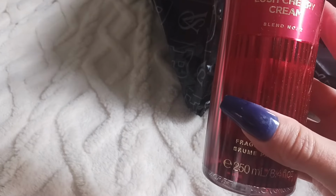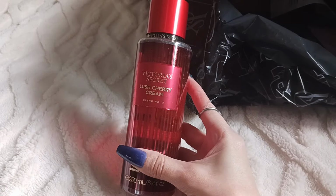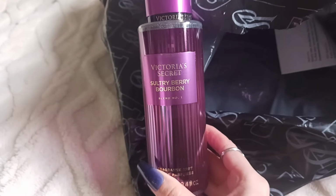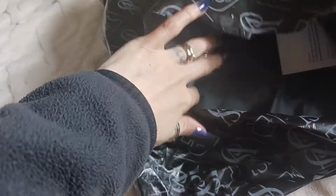All right, so here's the Lush Cherry Cream Mist. And I did get the lotion for this one. We already saw that one. There's only a few more things left. So this is the Sultry Berry Bourbon one, and I did get the lotion to this one. We unboxed that just a few minutes ago. So it looks like there's one more thing in here.